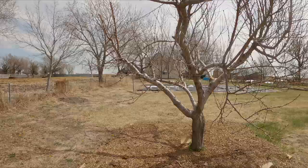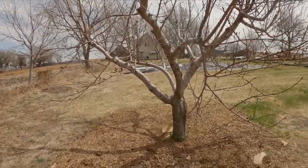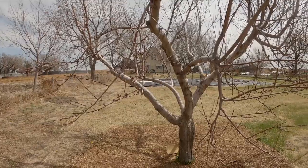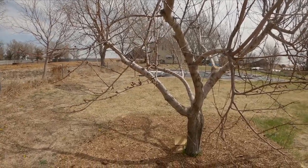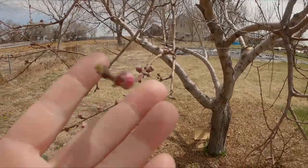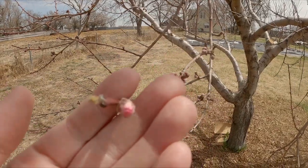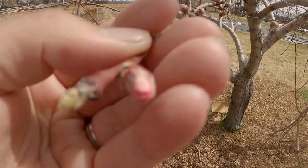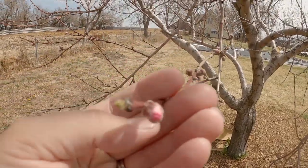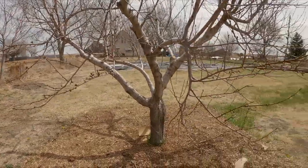And then our favorite tree is our peach tree, because we have gotten a lot of peaches from this tree, and we love dehydrating them, eating them fresh, making desserts. Oh, they're just so good. And last year we didn't get any peaches, so we're really hopeful this year. That bud is so beautiful. The camera does not like to focus on these. We are really excited. We just keep hoping that they won't open before it's time, and then they freeze.